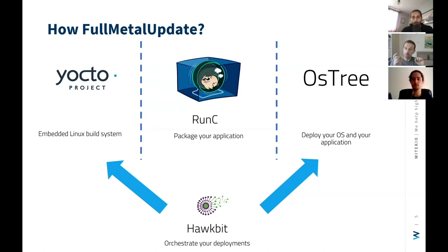If you put, for instance, a Qt application, Yocto is going to look at it and say, okay, you need Qt, and it's going to look at all the dependencies you need to build Qt, and package that together inside a container. So as much as it can be used to generate the main operating system, it can also be used to generate very, very lightweight containers with just a minimum set of dependencies to run your application.